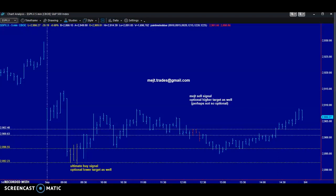Here were the signals during the day. Morning we got an ultimate buy signal that worked. It's an optional lower target. 95% of the time we should undercut that yellow line tomorrow. 95 isn't 100, that's why it's optional. Up here we got a sell signal which worked, and an optional higher target as well. Probably isn't all that optional. According to the rules in the book, it's optional.